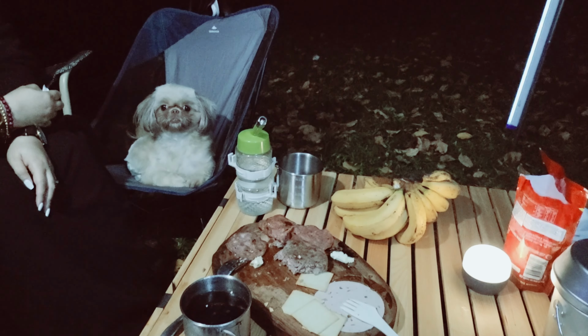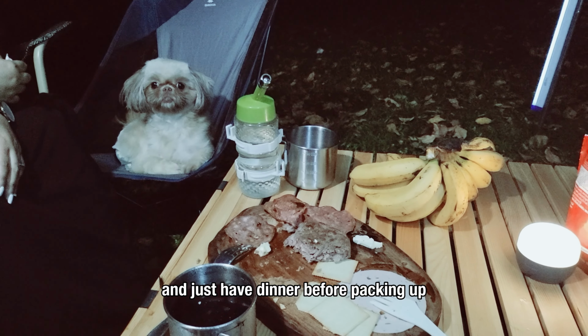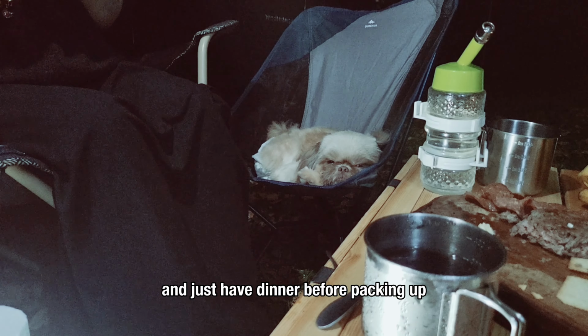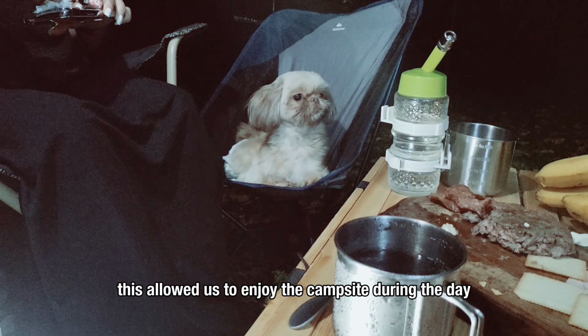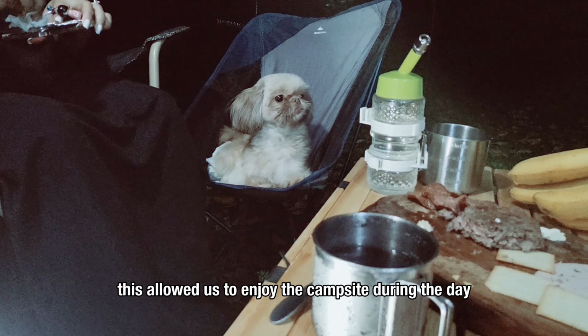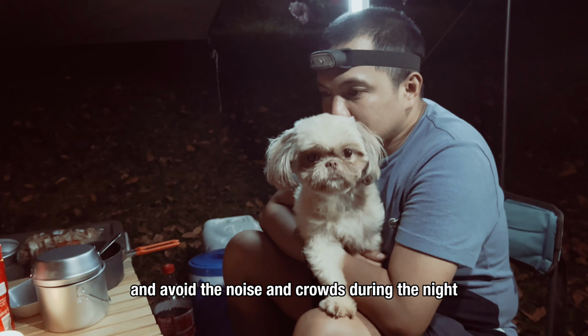In our case, we decided to stay until 9 p.m. and just have dinner before packing up and heading back home. This allowed us to enjoy the campsite during the day and avoid the noise and crowds during the night.